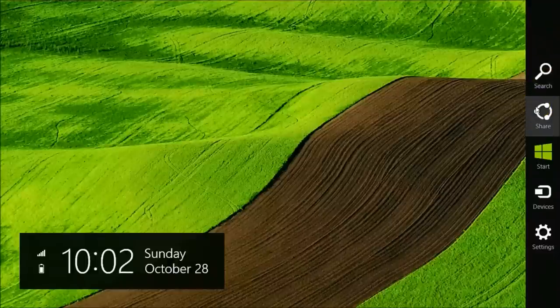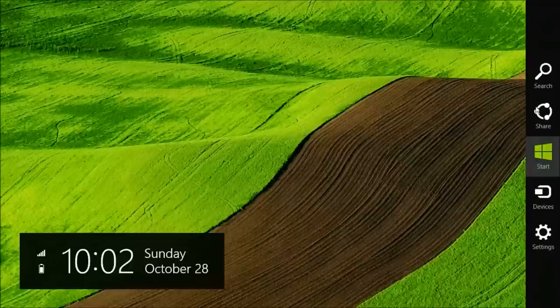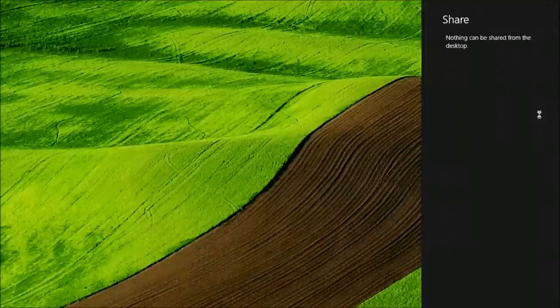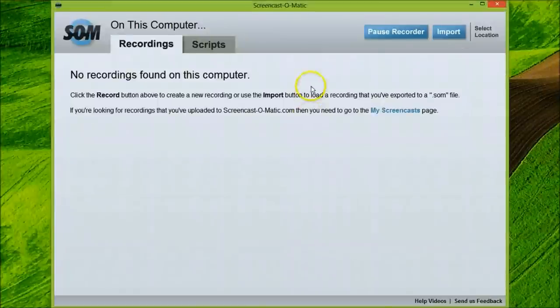Scroll to the right, and you're going to bring up your charm bar. This way you can search, settings, things like that, devices that are connected to your computer. Right now I don't have anything. You also see the time and the battery life. That's important if you have a tablet, something like that. Your share option here also depends on what application you're using. Sometimes you can share different pages or objects with people.